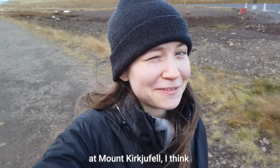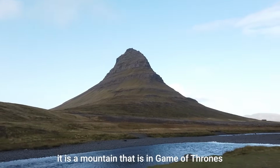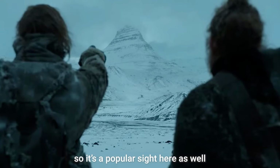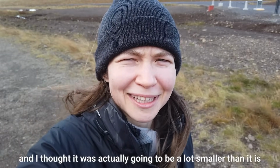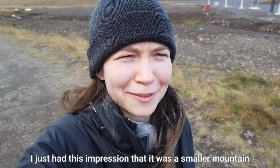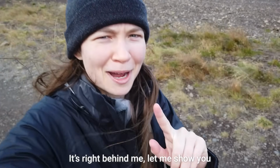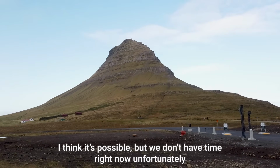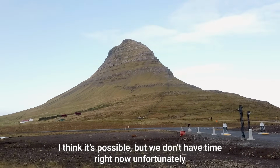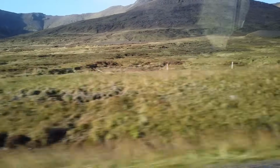At Mount Kirkjufell, I think. It is a mountain that is in Game of Thrones, actually, so it's a popular site here as well, and I thought it was actually going to be a lot smaller than it is for some reason. I just had this impression that it was a smaller mountain that you could just walk up, but it is actually quite big. It's right behind me. Let me show you. Yeah, it's definitely not easy to climb. I think it's possible, but we don't have time right now, unfortunately, but it's a really cool shape. Very interesting.